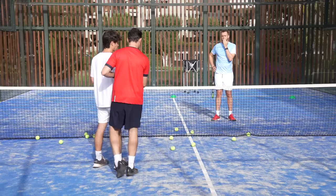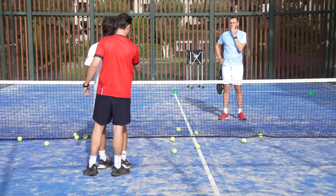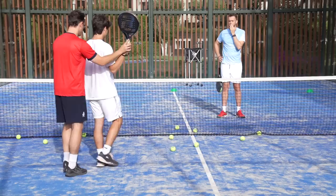Second one, we've been practicing lower one. You have to play a lower ball to the cone. Third one, higher one, so you can attack more in the center. And the last ball you will find is to your body, so you will take space and you will accelerate down the line to your opponent, okay?